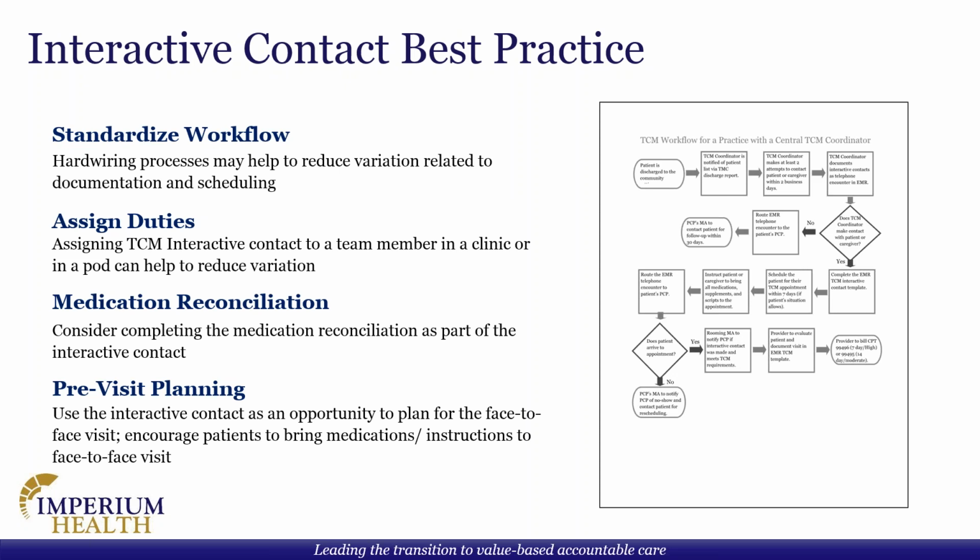Now, the interactive contact should have pretty standardized workflows. I say this because without a standardized workflow, it's easy to have variation either in what's communicated, who's making the call, or the messaging to the patient around how quickly we have to get you back into the clinic. And from my experience, sometimes assigning a team member to make the call can be really effective at helping to ensure that it's never missed.